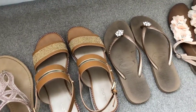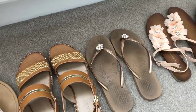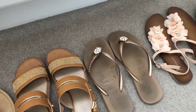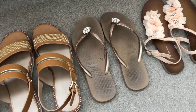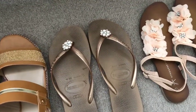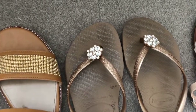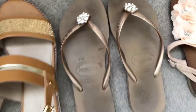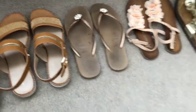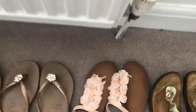Oh my God, look. Oh my God, this is so embarrassing. Look how filthy these are. But these are my Havaianas. I don't know how you pronounce it. Havaianas, I don't know. You can tell I've lived in these. Oh my God, they're so horrible. But they're so comfy. And they were a gold colour. And then they've got these crystals on the front. Oh my God, I'm so embarrassed. They just look awful. But obviously you won't see the bottom with my feet in them.